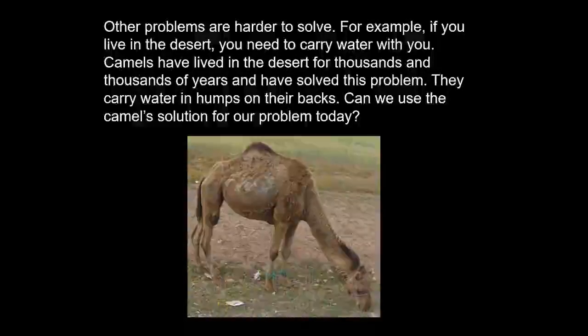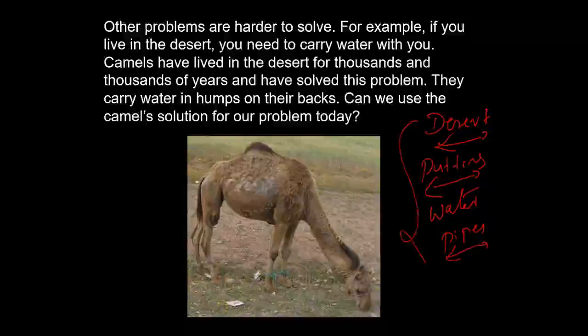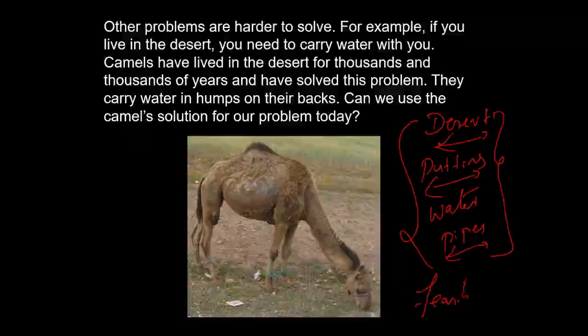So as I said in the previous example, all problems may not be very simple to solve with a simple solution. Some problems may be complicated, right? Say for example, you are walking in a desert, and as you know, a desert may not have any proper water facilities. Just for a day's walk, can you imagine putting huge water lines or water pipes to provide water facilities for a person who is walking into the desert? It's not a feasible solution, right? This is not a feasible solution. So instead, we can check out nature, whether it is providing any solution for this particular hard problem or not.